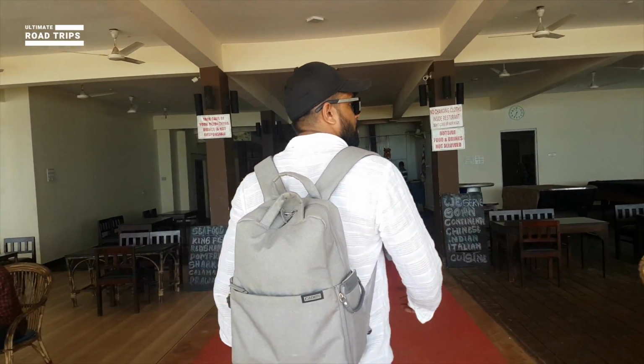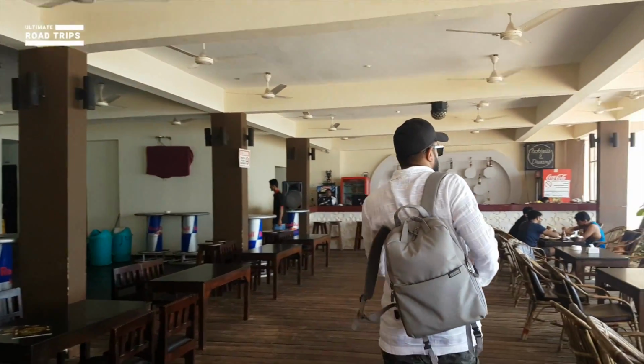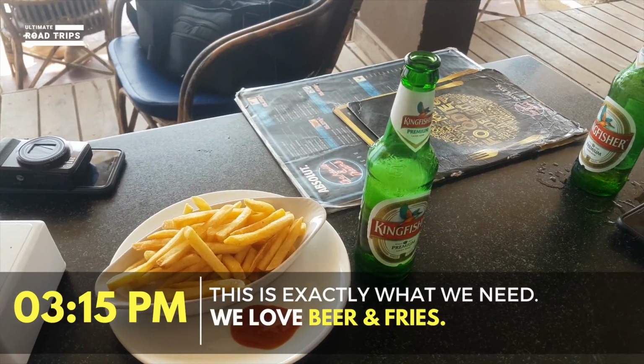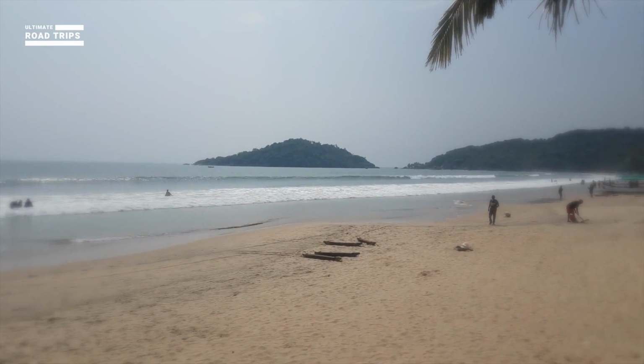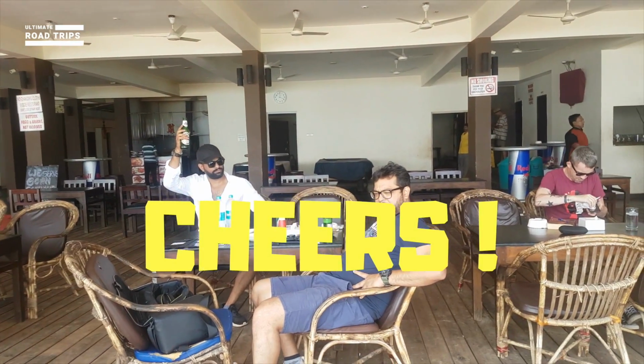Okay, it was time for some much needed chilled beer. We also took this opportunity to try and charge our devices. Beer and fries are what we're living for. But the view of the beach this afternoon from the shack was epic. We could have been here all day.